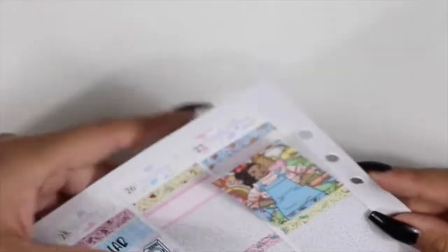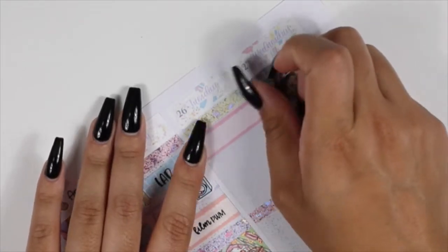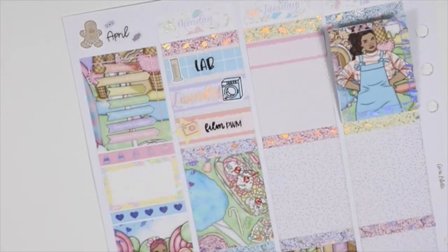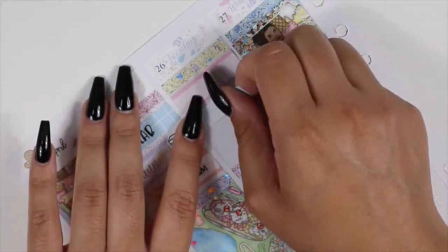Why am I putting these down so crooked? I feel like sometimes I go too fast. I feel myself going too fast and then it just makes it look so ugly. So I'm trying to slow it down a bit. But yeah, I did some sticker organizing and then I went to work.